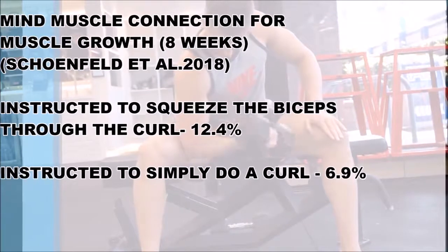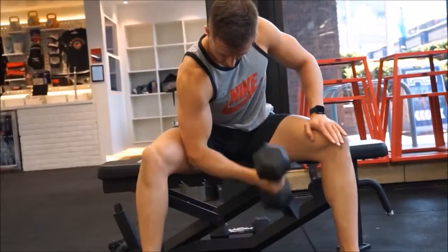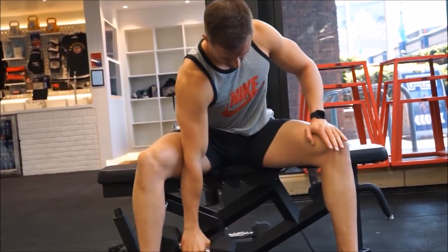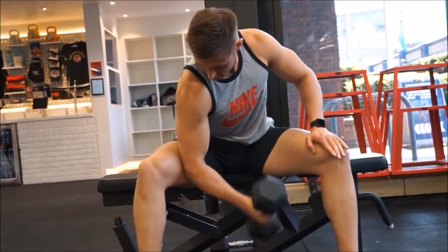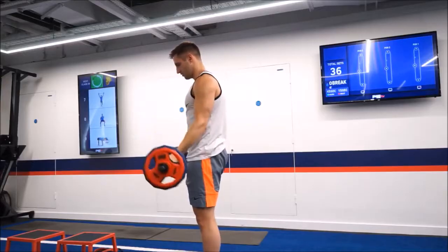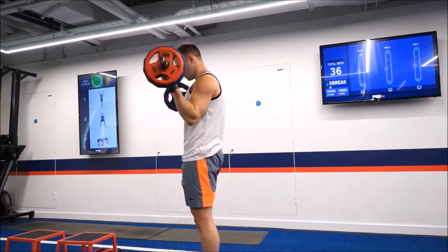The results: after 8 weeks, the mind-to-muscle group experienced almost double the bicep growth compared to the other group. So rather than just curling the weight up, you need to focus on really feeling the biceps working, which often will require you to set the ego aside and lighten the weight that you use.